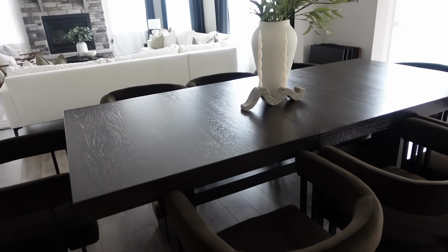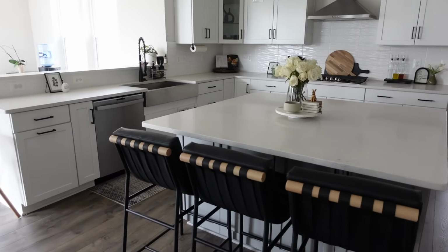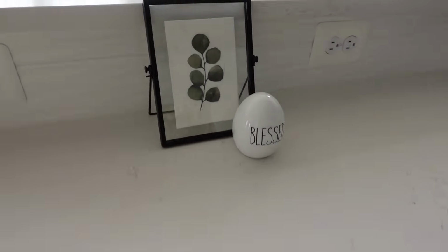All right, let's go to the kitchen. Should I turn the lights on? I don't know. I like the natural light, even though it's kind of dim in here. It's kind of gloomy outside, but I'll just keep it with the natural light. You all can see. I got this.